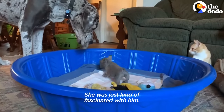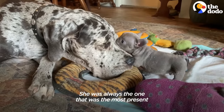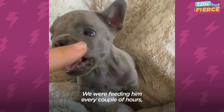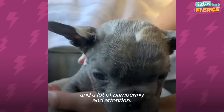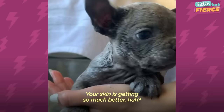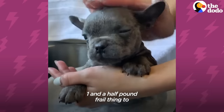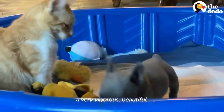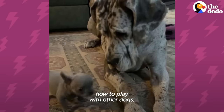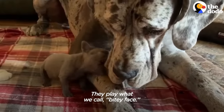She was just kind of fascinated with him. She was always the one that was most present and the most engaged with him. We were feeding him every couple of hours and a lot of pampering and attention. I'm getting your little bath, oh, baby Yoda. Your skin is getting so much better. Come on. He went from this little 1.5 pound frail thing to a very vigorous, beautiful, healthy Frenchie puppy. Shelby taught Levi how to play with other dogs, how to get along with other dogs. They play what we call bitey phase.